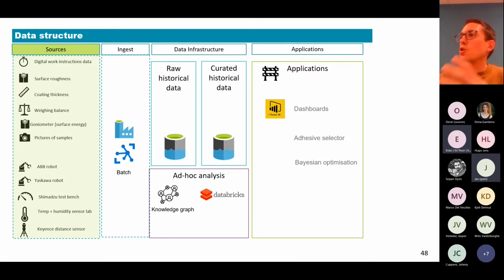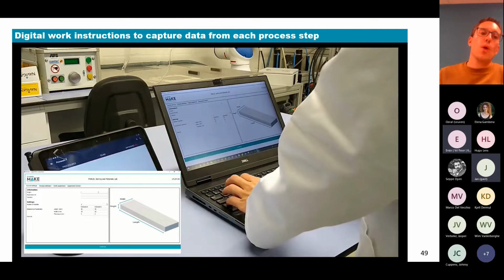These are the instructions that you typically have for the bonding process. What we did was generate a system where we can, on the one hand, configure the work instructions. Here, you can configure which materials you want to join. You can also indicate, for example, for the plasma treatment that we do, what power someone should use.